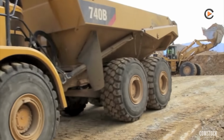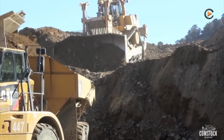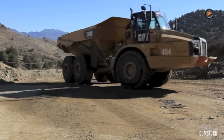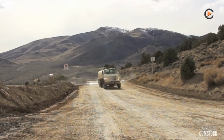The trucks whine in a symphony of sound as they march to the beat of the front loaders. They pull into position and are loaded with 40 tons of ore. As one pulls away, another takes his place, then another, 12 hours a day. In the meantime, road graders and water trucks keep the haul roads open and dust-free.